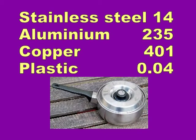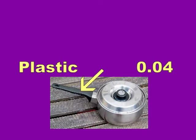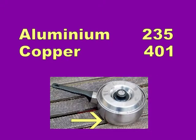You might like to explain why expensive stainless steel saucepans have a plastic handle and a copper bottom. The steel is a reasonable conductor of heat and very easy to clean. The plastic handle is an insulator, so your hands are protected. The copper bottom allows the pan to heat quickly and save on energy.